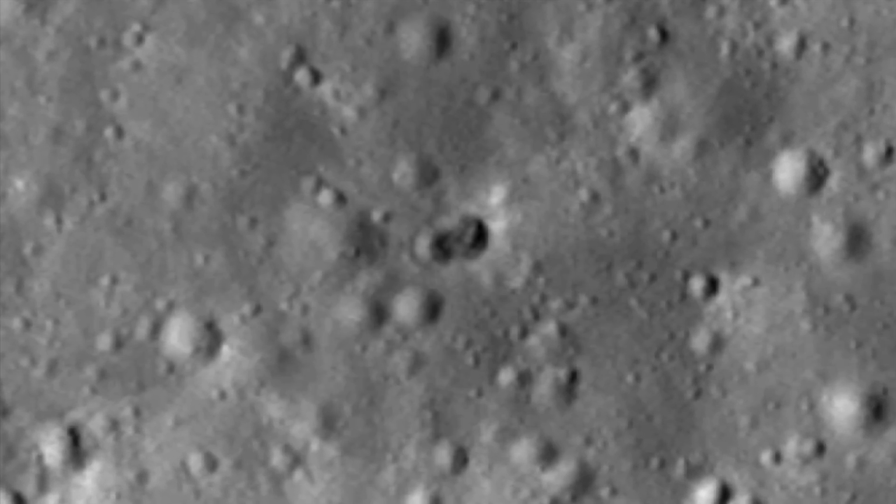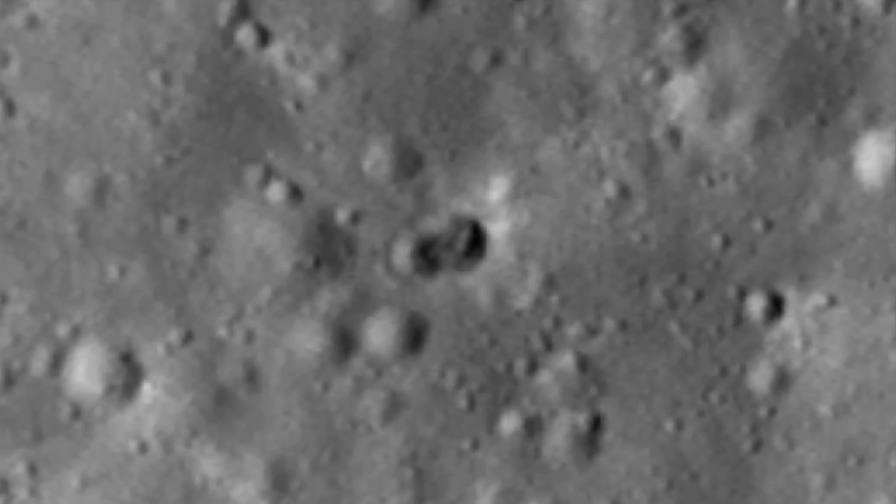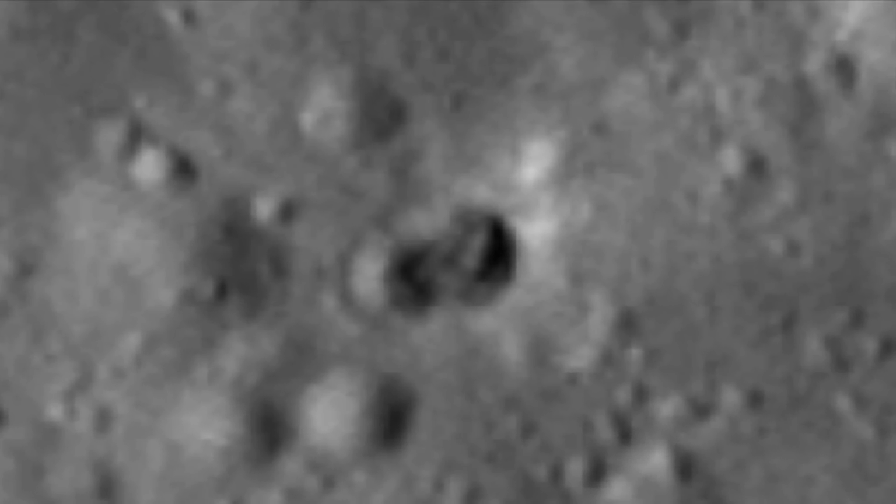NASA is calling it a double crater because it appears to be an 18-meter crater superimposed on a 16-meter crater, resulting in a large indentation about 28 meters at its largest point. A press release from NASA further explained why experts are confused, saying the double crater was unexpected and may indicate that the rocket body had large masses at each end.